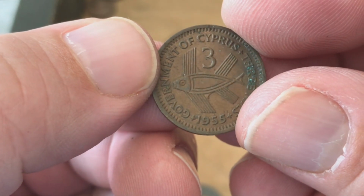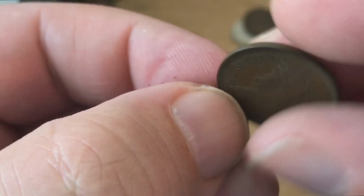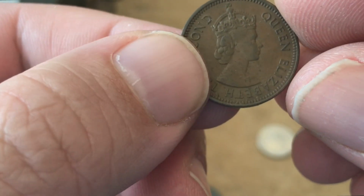That's 3 from Cyprus. We just saw one of those. 1955. Oh, put it right side up. There you go.